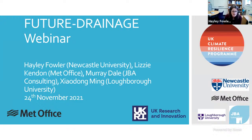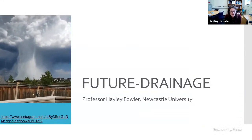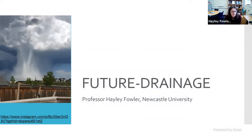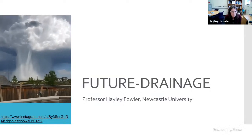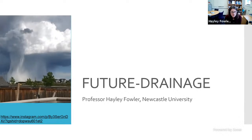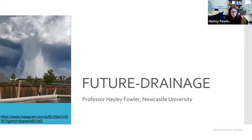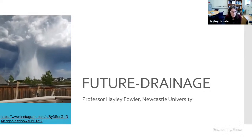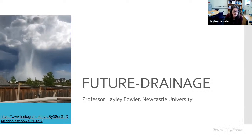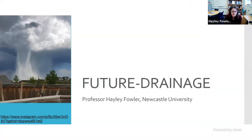So it's quite a big team effort, and really the overall aim of Future Drainage when we set out was to be thinking about these type of storms that you can see there. So really thinking about these very intense, short duration rainfall events that cause impacts, particularly on surface water drainage. And to think about how new state-of-the-art climate models from the Met Office can actually contribute to updating guidance in this area.